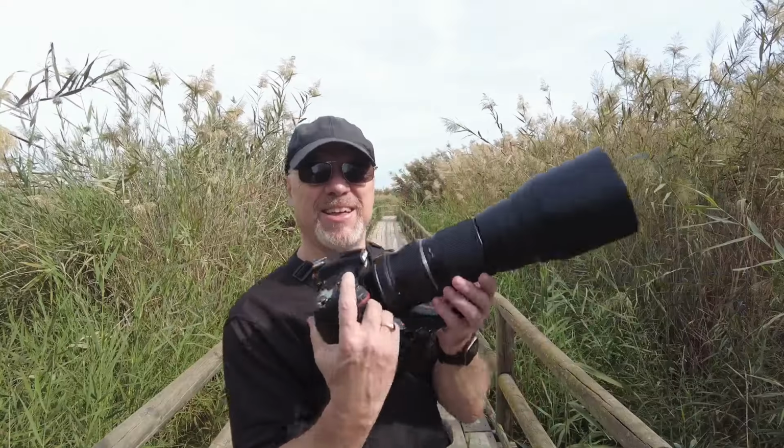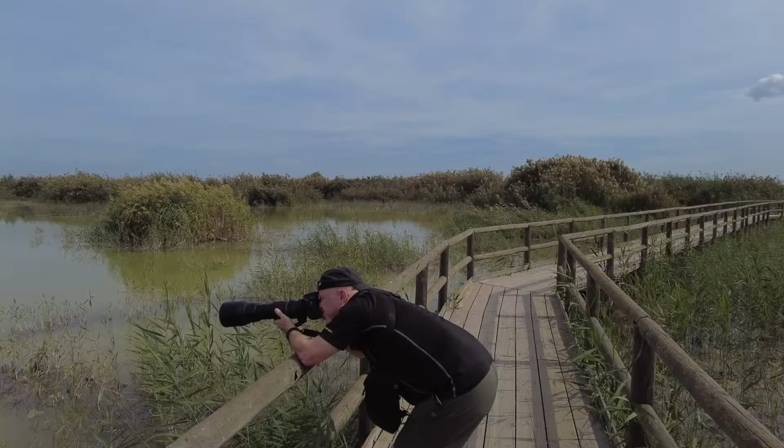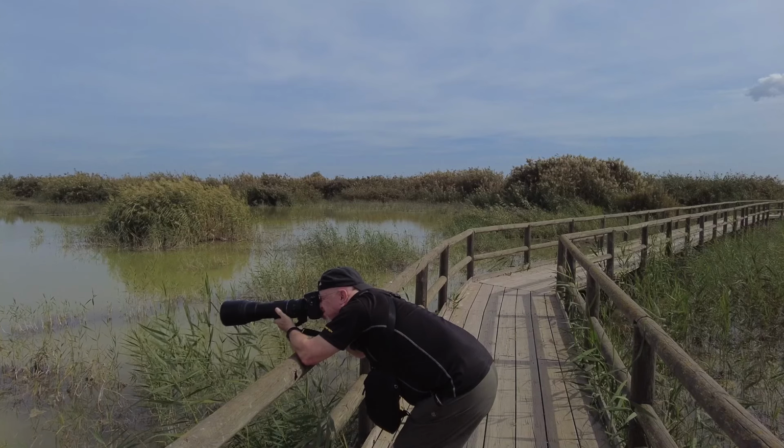Now, the last time I came here, I brought my old Nikon D810 with the big 150 to 600 lens to try it out as a wildlife photography solution. It's not ideal, the technology's a bit old and the autofocus etc. doesn't really live up to modern standards, but nevertheless it was a useful tool for doing some wildlife photography.